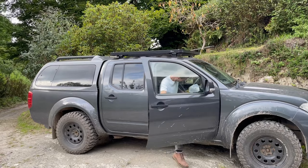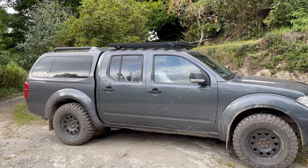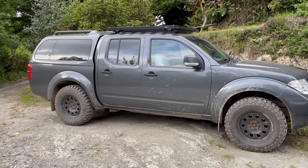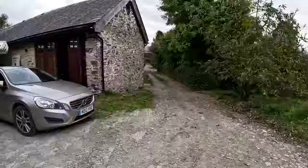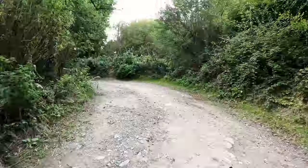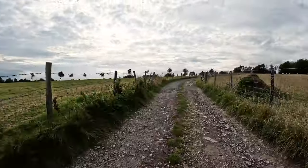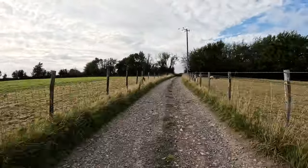However, this has nearly always been down to user error. It's not the type of road you can drive fast on. The highest point of the track is around 1,200 feet. For reference, the highest point on Exmoor is around 1,500 feet. So you can be quite exposed to the elements when you leave our property. Our house is in a dip, so it's a bit more protected.